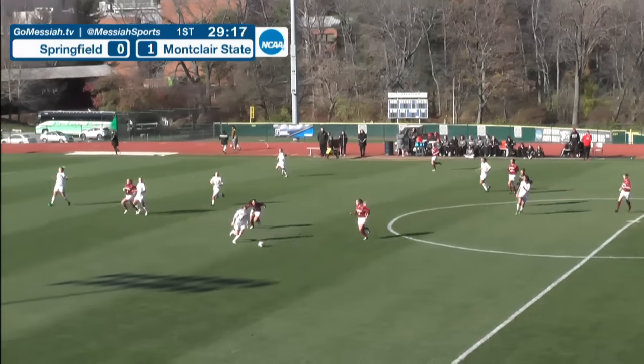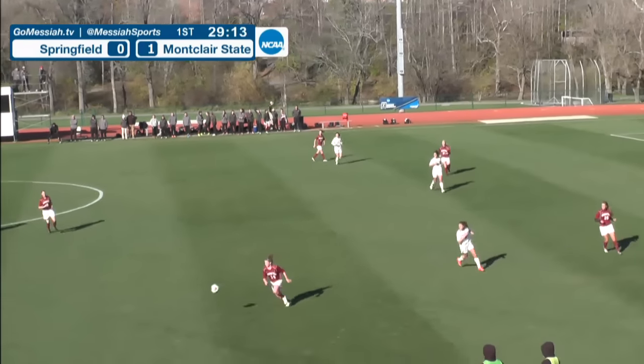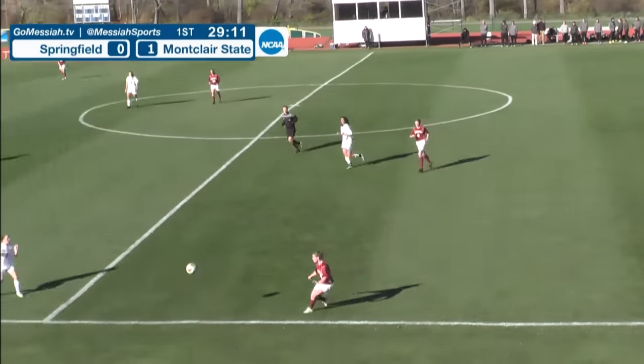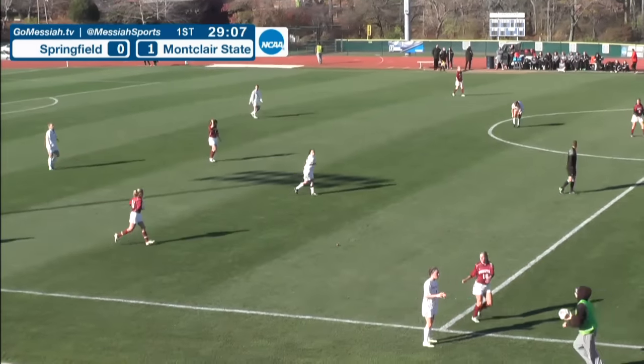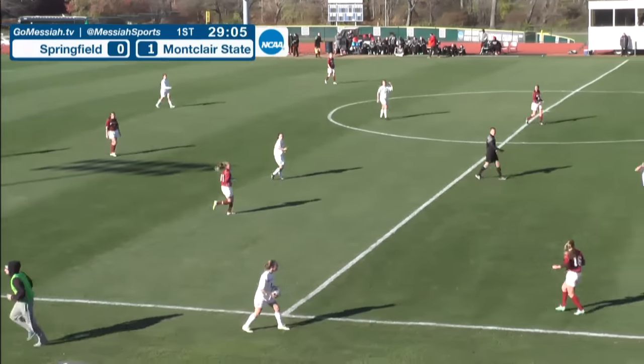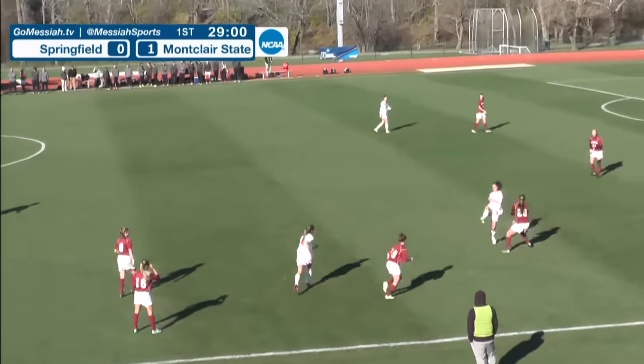Springfield on the touch, taken away. Room to work. Ball played back into the Springfield half. Now it's Bradbury along the sideline and out of play on the near sideline. Montclair with the throw in. 29 to go in the first half. Montclair up 1-0 here at Shoemaker Field, looking for more.